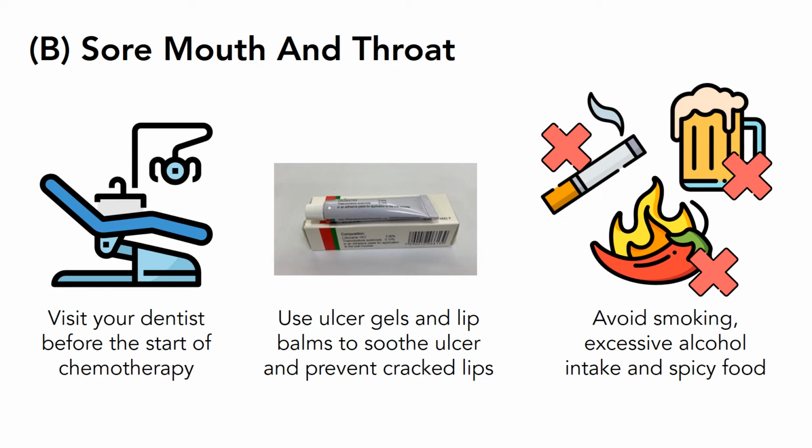Chemotherapy can also affect your sense of taste. You may find food more salty, bitter, or metallic. This will usually return to normal after chemotherapy finishes. It is best to avoid or cut down on smoking and excess alcohol intake while on chemotherapy. Avoid hot and spicy food if you have mouth ulcers or stomach discomfort.